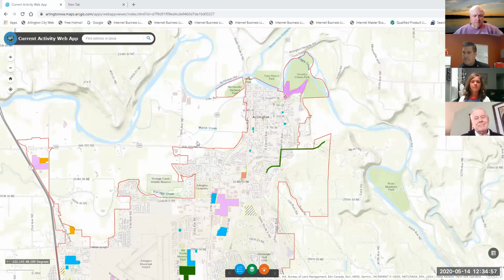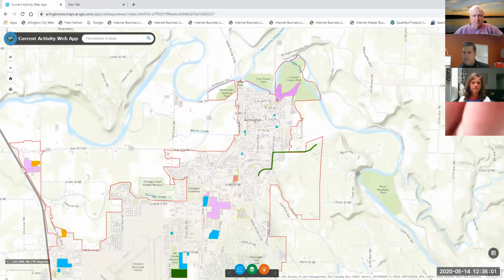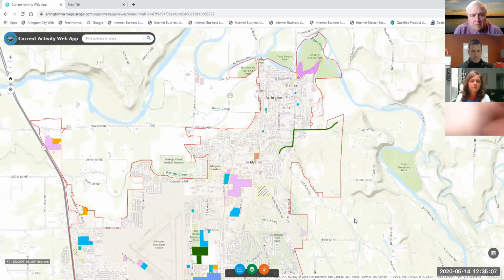Okay. So, like I said, this is a map that we currently have created. And as you see, there's all these sites that are color coded here. I'm just going to go through the manufacturing industrial projects first, and then we'll backtrack to anything you have questions on. I can go to the site and give you some more detail.